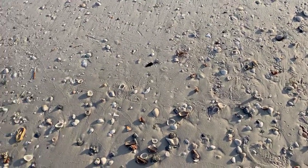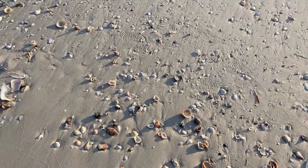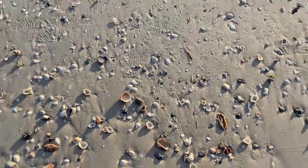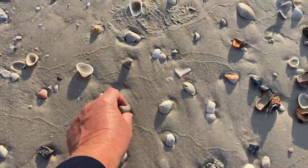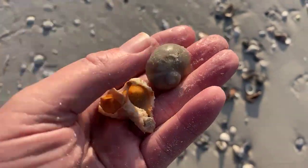Huh. There's a piece of a murex. Piece of a murex down there. An apple murex. An old Nautica. An old murex and an old Nautica shell.